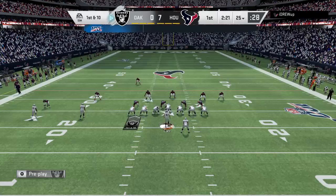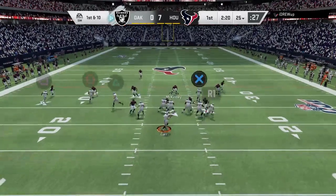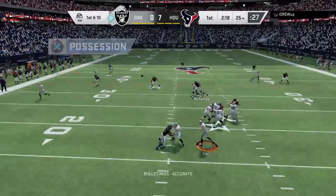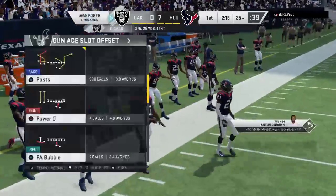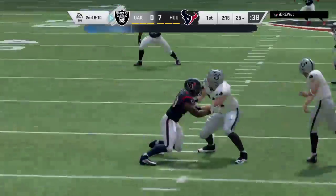They've shown very little offensively to this point. Well, neither team has really. They come up here now, 1st down. And the throw left sideline here is caught, but they'll rule it incomplete. Couldn't keep his feet in.